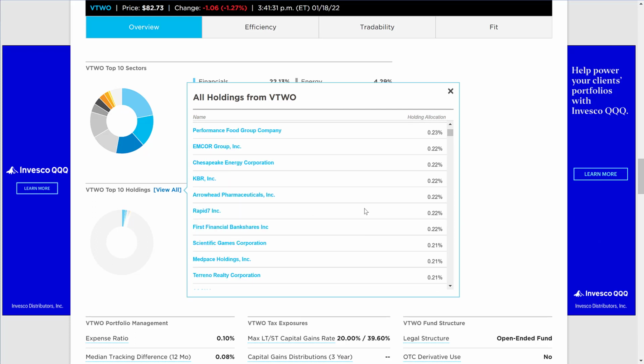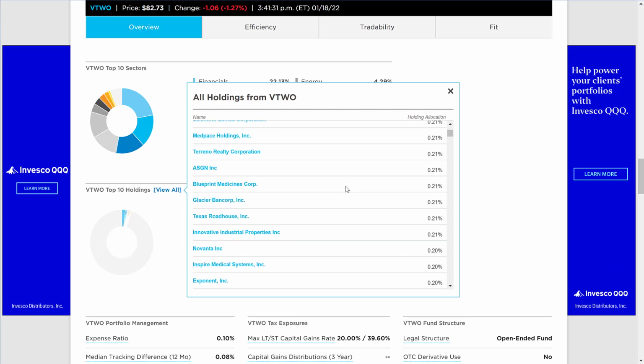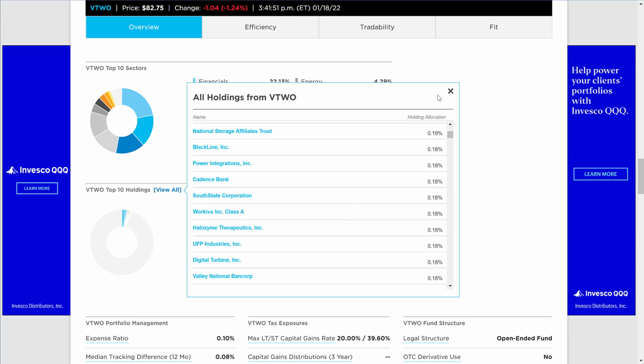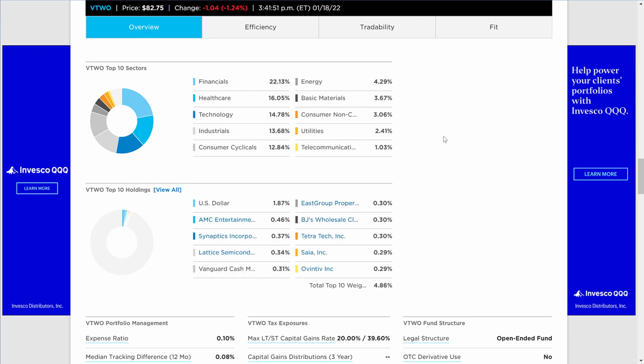It's not necessarily your big, huge moat companies that are almost too big to fail. It's a little bit of a risky index, but it still has a lot of potential because the growth can definitely be seen there. Now, the top sectors are going to be financials, healthcare, and technology.